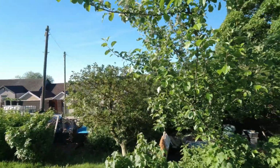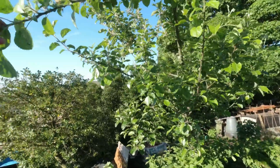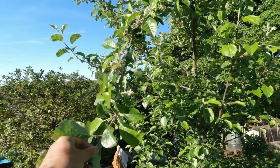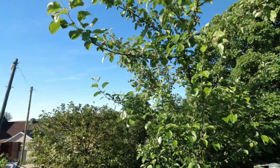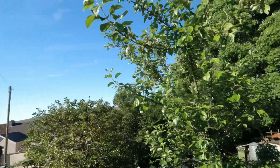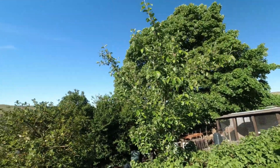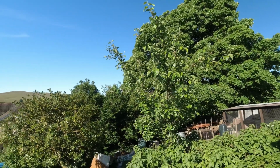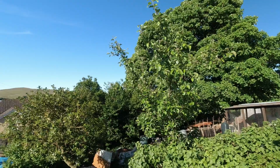The apple tree was covered in flowers, and now we can see that we're going to have a goodly amount of fruit. And this year I think I might be taking a few of those fruits off early so that we get a larger apple, because last year they were always very small apples. So we'll try a bit of that this year and see how we get on.